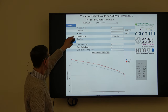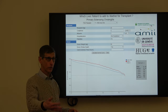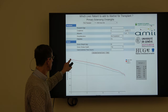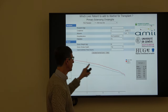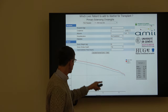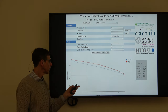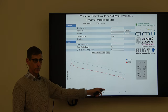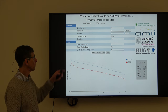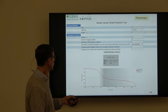So, given a description of a patient, we're trying to figure out which patient should be waitlisted for a particular graft. We can build curves. For this patient, this is the Kaplan-Meier curve for the whole population. This patient has 1 year survival of 97% and 5 year survival of 90%, and so forth. This person probably should be waitlisted. This person probably should not, because with limited resources it makes sense to give the graft to the patient who could live longest with it. So we bought this tool that's deployed, which was published 6 years ago.